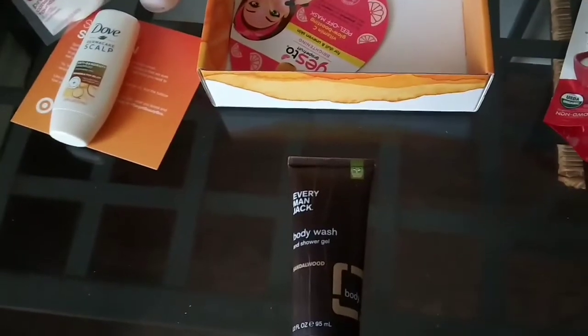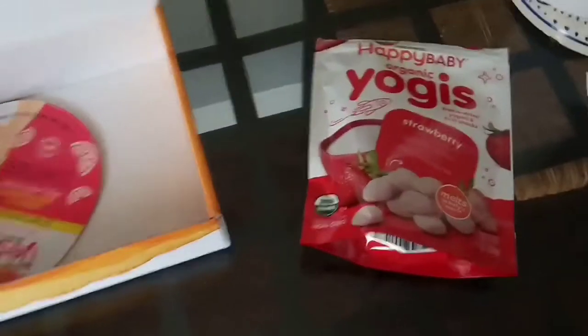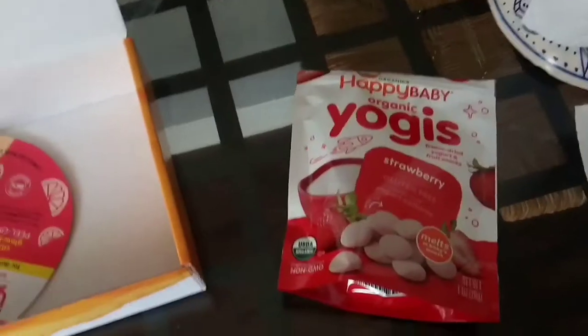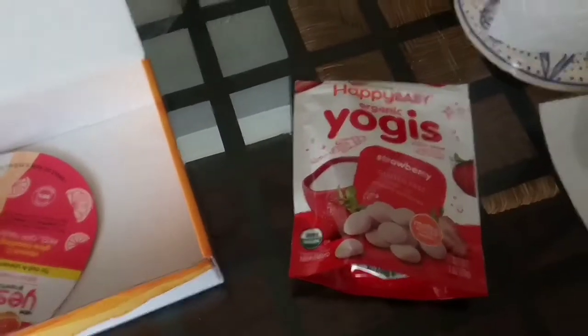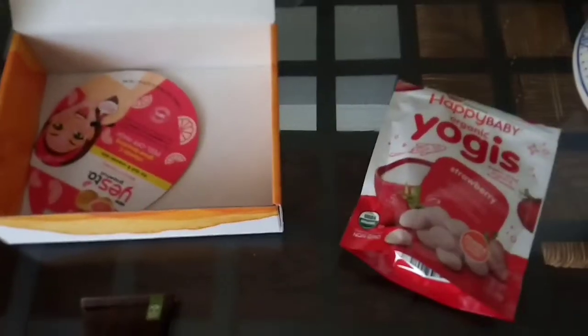Callie, baby, come on now. Okay, and yeah. This Happy Babies, it didn't come in the box, you guys. This is keeping Callie happy while I film. Let me actually give him another one. One second. Okay.